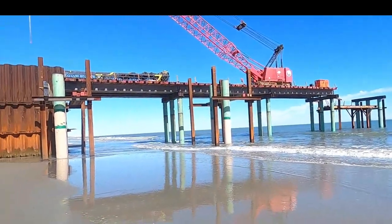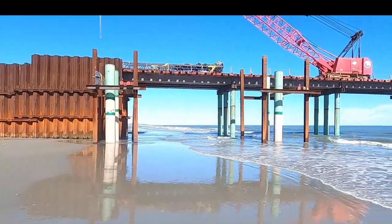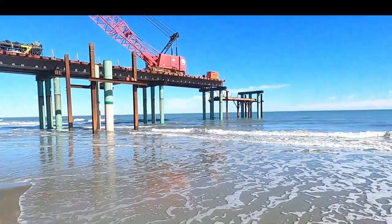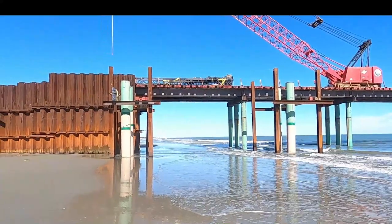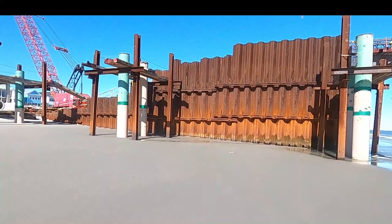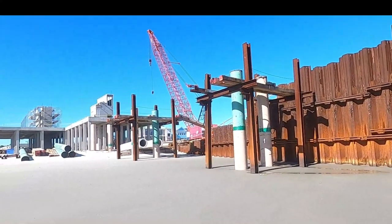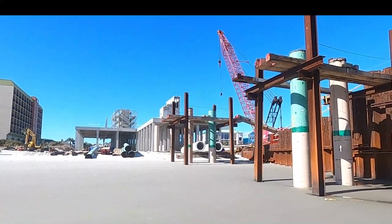And now, after years of meetings, deliberations, and finalizations, construction of the new pier is currently underway and is scheduled to open sometime this year. Mayor Bob of Surfside said the concrete work and other construction activities are moving along fast, but there's still much work to be done.